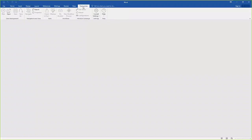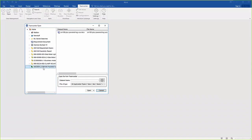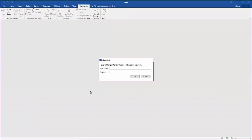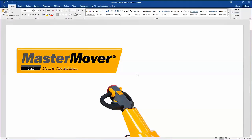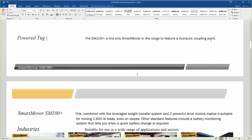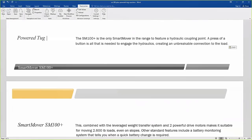The Teamcenter client for Microsoft Office brings PDM right inside the Microsoft tools you use daily, allowing you to leverage the PDM security, templates, attribute synchronization, workflow, and much more without having to leave the Microsoft Office interface you are already familiar with. In this example, you need to open a document to make a change and then submit it for review.